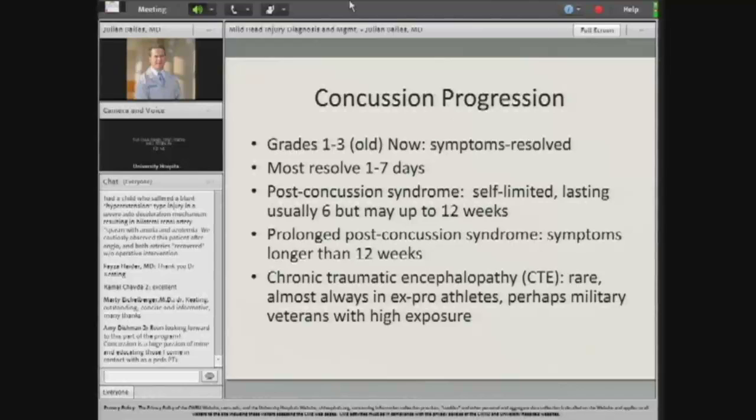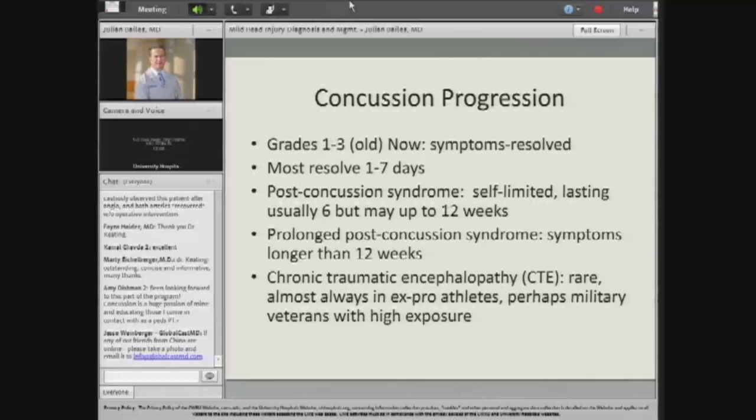Now, we used to spend a lot of time grading concussions. I think the trend was grade one was mild, two moderate, three severe. Now we're just typically trying to decide on symptoms, and therefore is a concussion diagnosed, and have the symptoms resolved. And if they haven't resolved, and it's been a period of more than days or a week, it's a concussion regardless of whether they had a loss of consciousness or not. Most concussions resolve within a week.